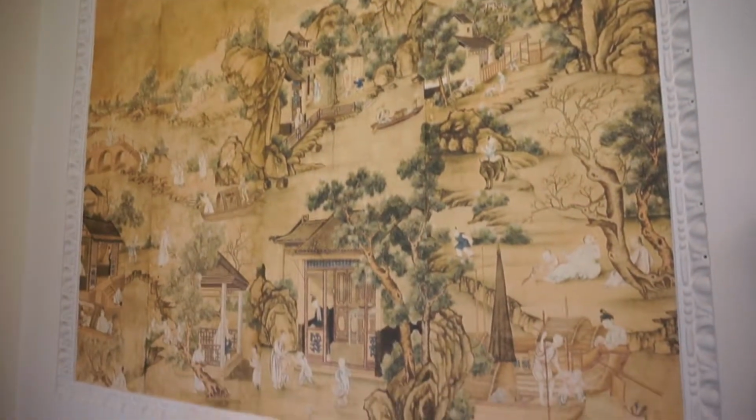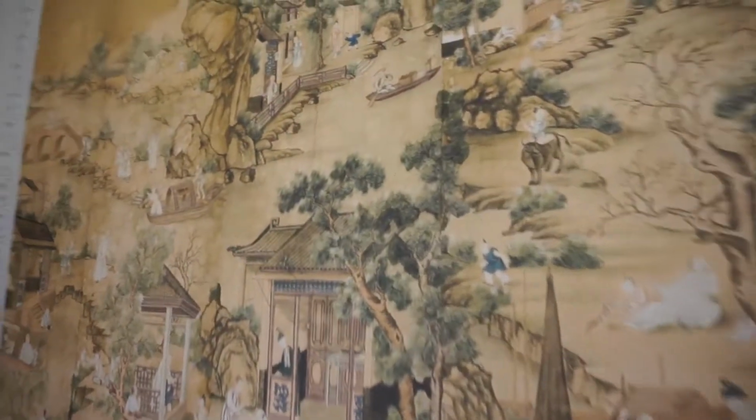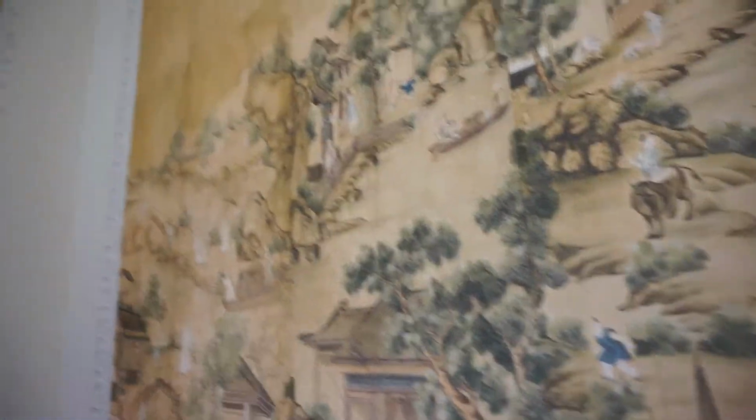This wallpaper is imitation, reproduction, Chinese wallpaper from the 18th century.